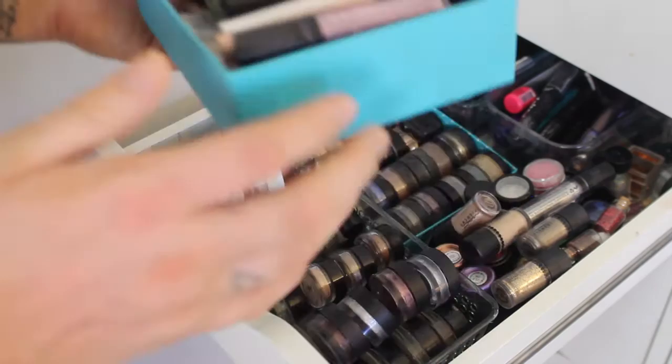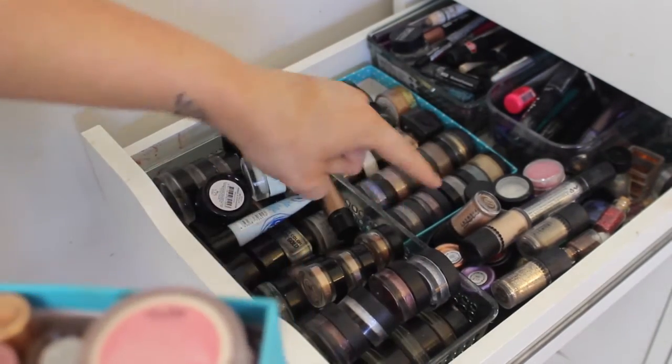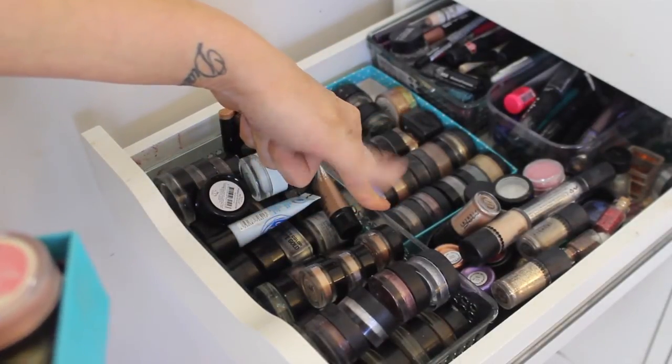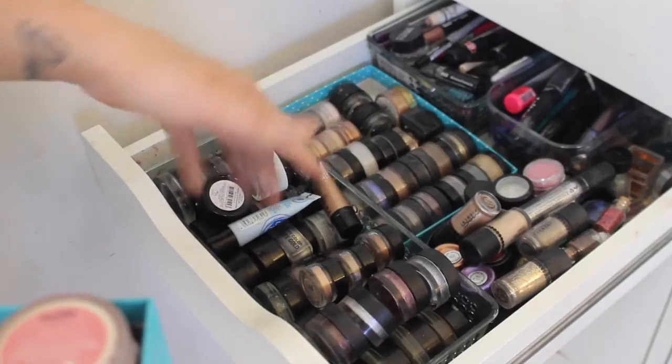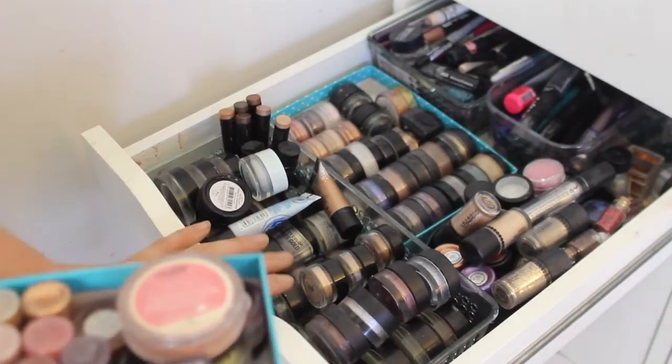All of these containers are from Bella Box that I used to get all the time. And then besides that, all of the other containers that you see I usually just get from Kmart, Target, Officeworks, that kind of thing. So that's pretty much where I get all of my storage.